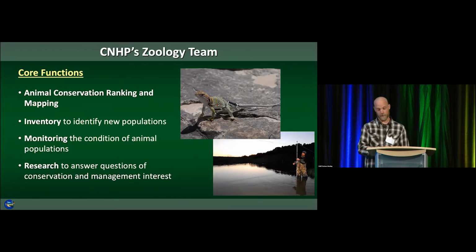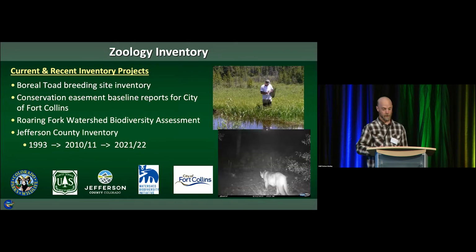So the zoology section's core functions are essentially animal conservation, ranking and mapping, inventorying different parts of Colorado to identify new populations, monitoring the condition of animal populations, and then doing some research to answer questions of conservation interest. And I'm going to go through a few of these projects real quickly. They're basically just a line and a title. There's a lot more details behind all of these, and some of them we talked about more, and some of them have already been talked about. But this is just some highlights of some of the things that we've been working on.